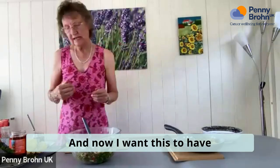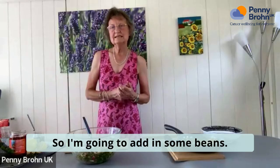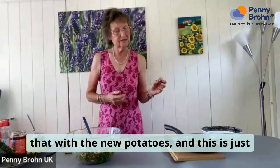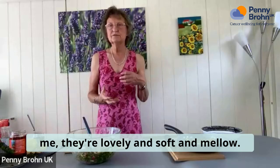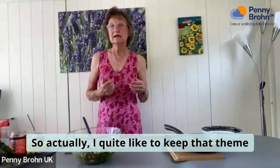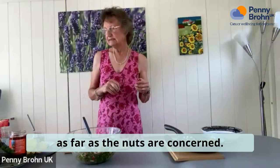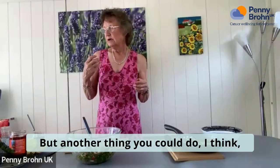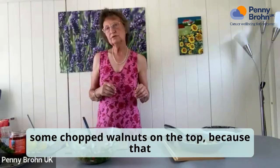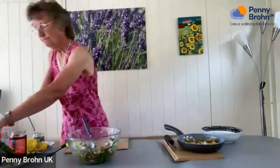And now I want this to have a little bit of protein with it. So I'm going to add in some beans. You could add in the nuts, but I find that with the new potatoes, and this is just me, they're lovely and soft and mellow. So actually I quite like to keep that theme going with the beans rather than the sudden crunch as far as the nuts are concerned. But another thing you could do, I think, is to have this salad and then sprinkle some chopped walnuts on the top, because that actually is a combination of good flavours.